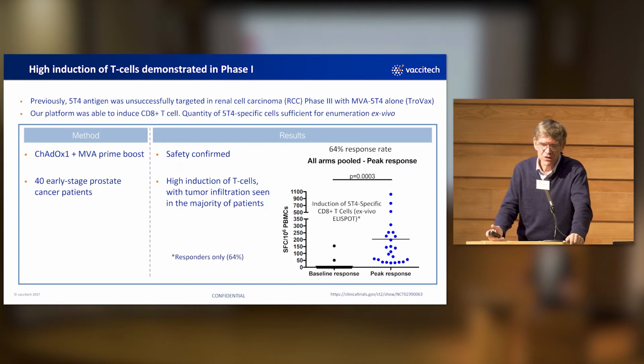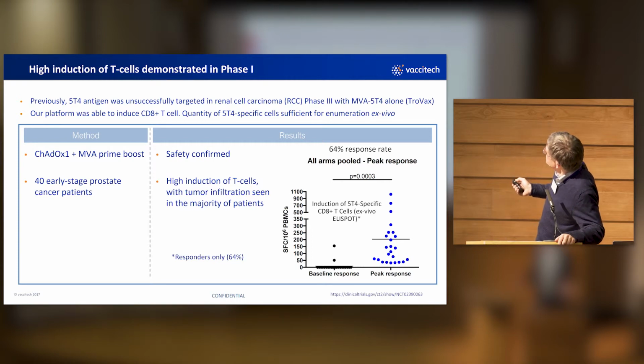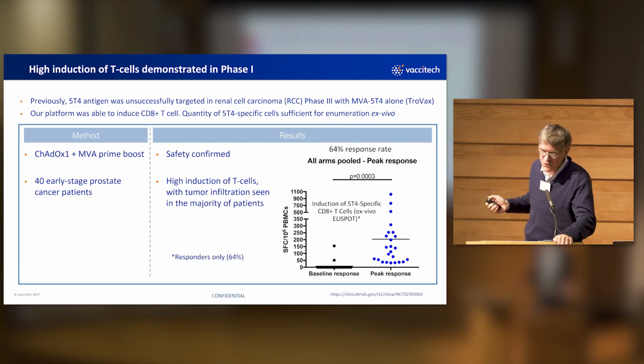They moved that into the clinic, and there have only been 2 papers that I'm aware of where people have been able to induce ex vivo ELISpots to tumor antigens, and both of those come from the ISA group in Belgium. Other people have not been able to induce ex vivo ELISpots to self-antigens. So as you'll notice here in this human phase 1 study, this is without a checkpoint inhibitor, we were able to induce CD8 positive T cells, well, T cells, of which about a third to a half were CD8 positive when we did flow cytometry.